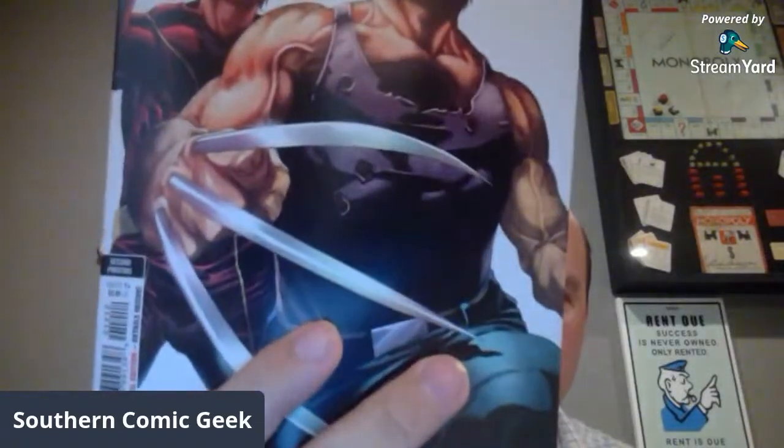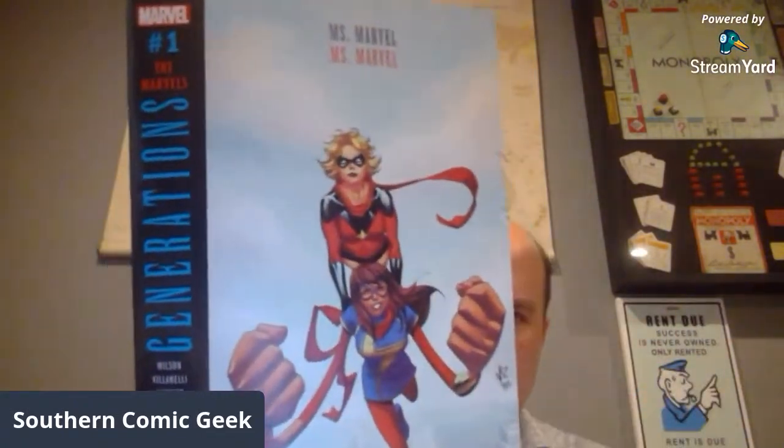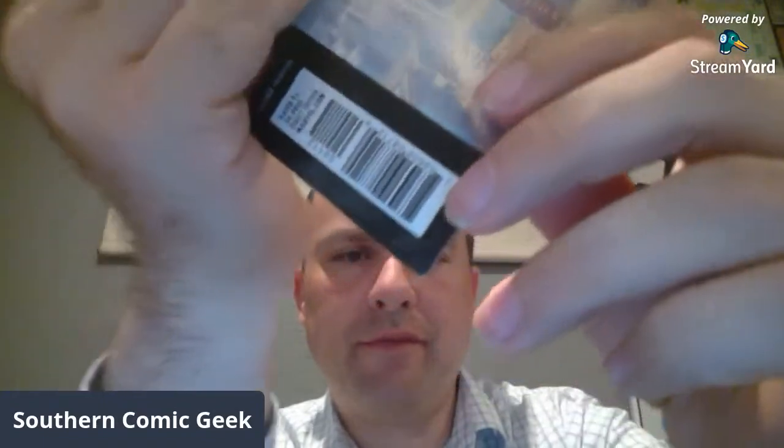This is Uncanny X-Men 12. This is second printing. I don't know if I need to keep those or not. Then we got Miss Marvel and Miss Marvel Generations. And they did one with Miss Marvel and Captain Marvel, or Captain Marvel and Captain Marvel. This generation stuff, Wolverine. Man, I didn't notice that. And it's only the backside, which is good because the first comic's the big one. Looks like it got dinged at some point right there.